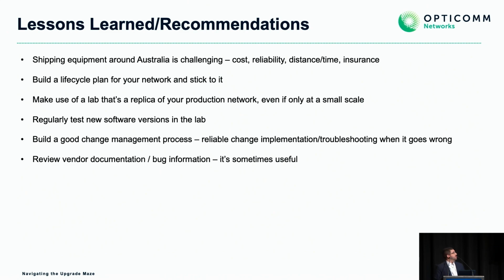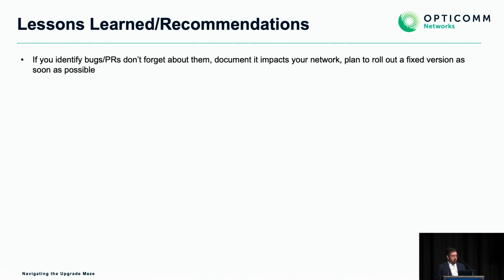Make sure you review your vendor and bug information, documentation. That gives you all the information about breaking software changes or breaking syntax changes, and also the 4 PRs we identified were very well documented. And if you do identify bugs or PRs, don't just forget about them. Document them somewhere in your wiki or whatever you have. That way, when you do test the next software release, you can actually go back and review if they've been fixed. Something I think we're always trying to improve upon.